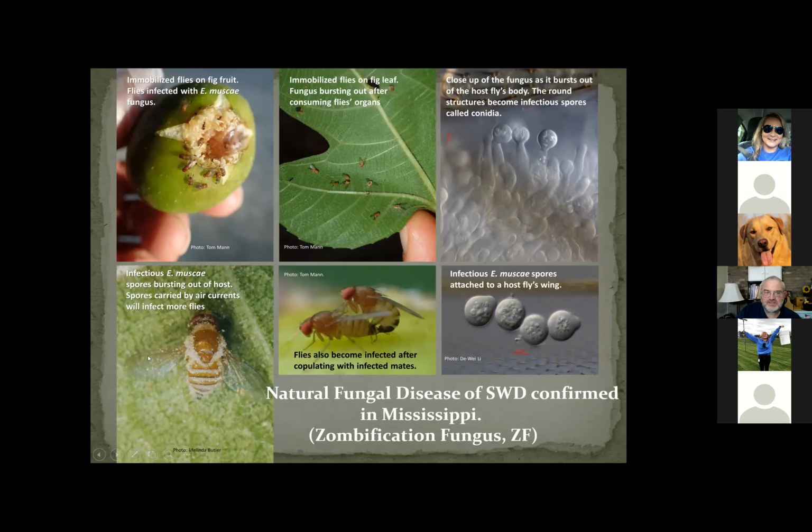The inside is just completely covered in this hyphae and or conidia, or conidiophores. I'm not sure if that's the same thing as a hyphae. I'm not a plant pathologist. And these spores are carried by the wind or rain droplets, and they land on the insect and they penetrate the skin, and then it continues the life cycle. So this happens around in June when the flies are active.